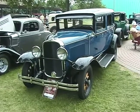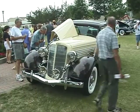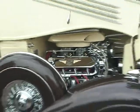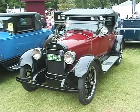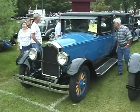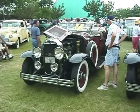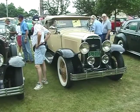1930 Marquette. This was the new lower priced Buick. 1934, really nicely two-toned. This is the two four-barreled engine that's in this beautiful 34. 1923 Roadster. 1927 Country Club Coupe. 1929 Roadster. This one appears to be, from the paint and everything on it, pretty much original. 1929 Sports Roadster.